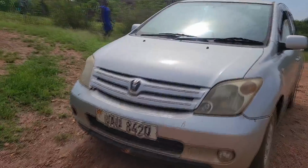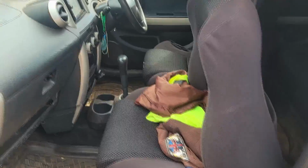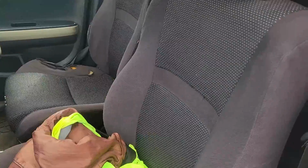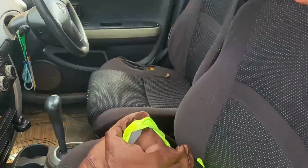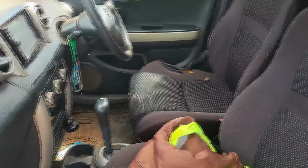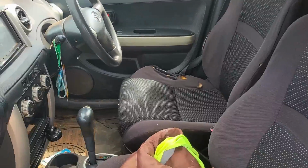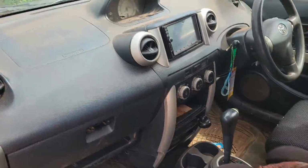I'm going to show you the engine. Now, the thing that happens with this car is that it has these seats. Actually, if you have driven in the IST, the Vitz RS in the 2002-2001 version, you realize that they have these very seats. I like the simplicity of this car. I think it's one of the things that you will also like about it.